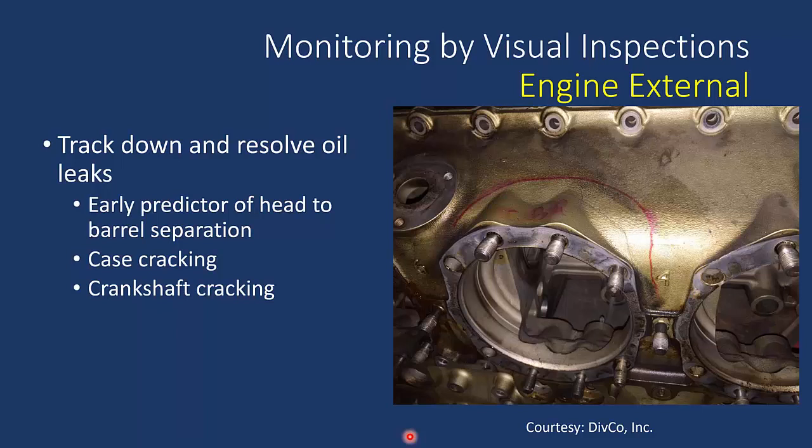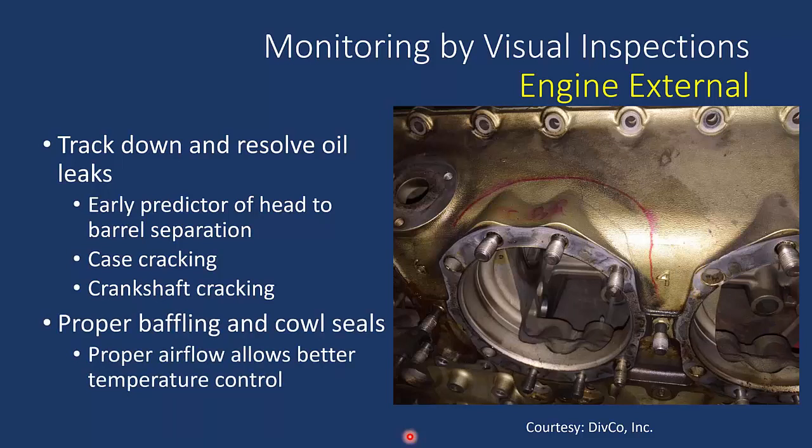Case cracking and crankshaft cracks can be detected if you've got a constant speed propeller. Sometimes crankshaft cracking can actually show up as a starting point where you think it's your prop governor. All right, proper baffling and cowl seals. Make sure that you have proper airflow so that the engine has the best chances for proper temperature control.